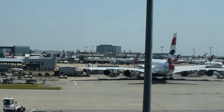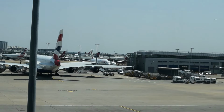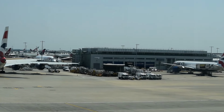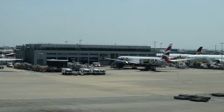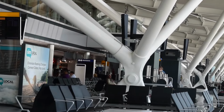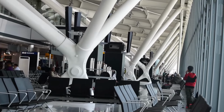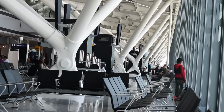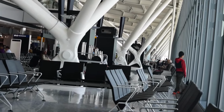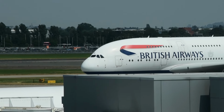Highly would recommend it. But I ended up seeing some views outside of the windows from inside the terminal, and also did some exploring around as well, as I had a little bit of extra time to kill before my flight ended up arriving at its gate. And I will say this airport is not a bad airport. It's not the best airport that I've been to though, but it is certainly one of the better places that I have been to.